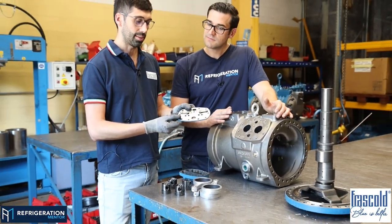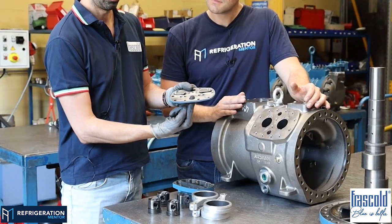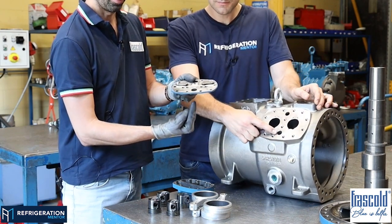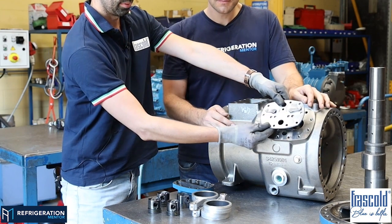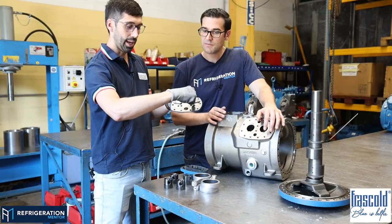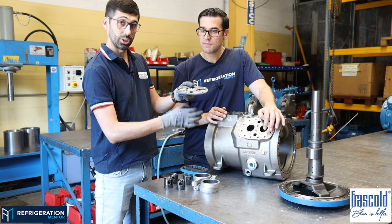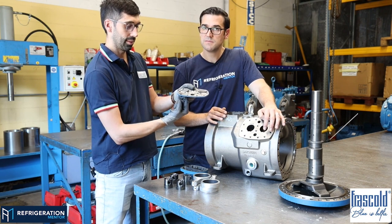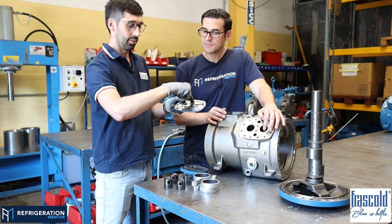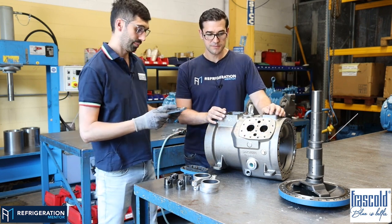So let's make an example of the direction of the flow. We are coming from the suction on the body, we go through this hole, from top to the bottom. We enter like this, the valve opens, and we are in the compression chamber. And again, outside of the discharge valve, and in here, we're going to be delivered to the plant.